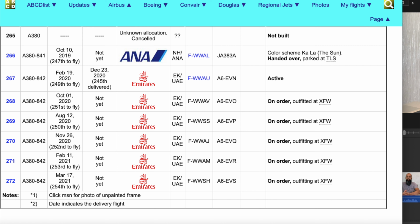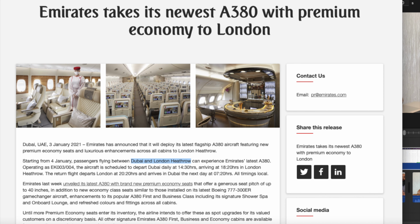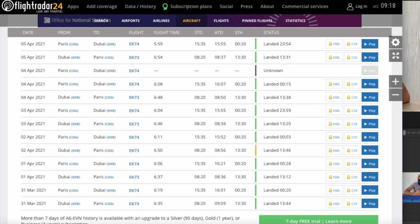Now, the first aircraft with premium economy was delivered in December to Emirates. Emirates since then announced that they'd be offering it on their Heathrow to Dubai route, so this would be the EK003 and EK004. Obviously, unfortunately, with the pandemic going on and flights between the UK and Dubai suspended at the time of filming, basically this aircraft has been repurposed. You can find it on any of these routes, but I suspect that eventually when the flights are reinstated, you should be able to use it on this route.